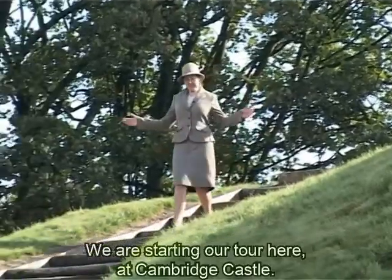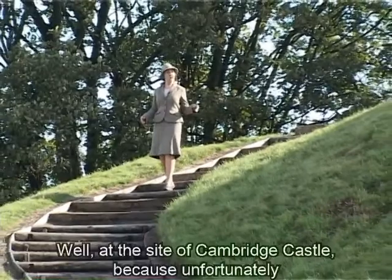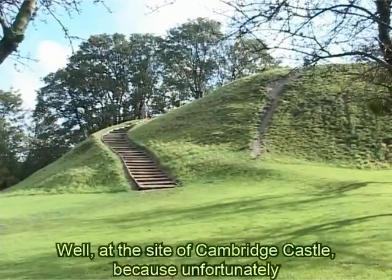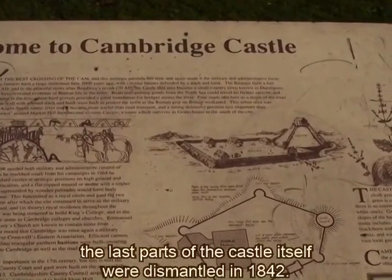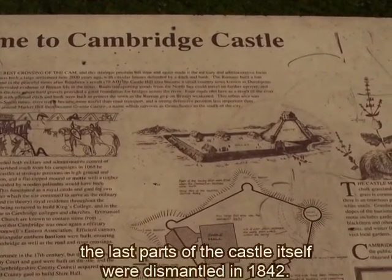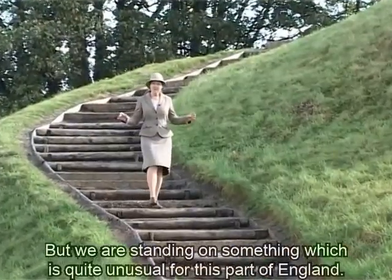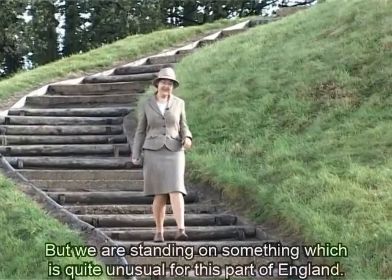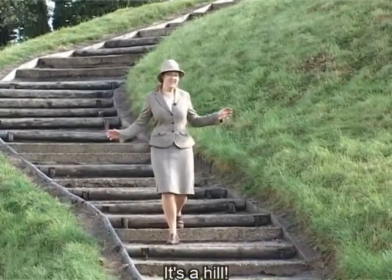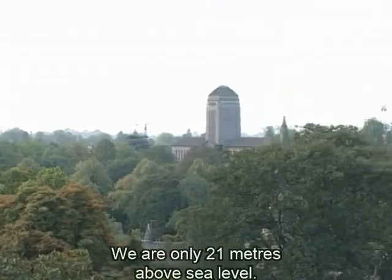We are starting our tour here at Cambridge Castle. Well, at the site of Cambridge Castle, because unfortunately the last parts of the castle itself were dismantled in 1842. But we are standing on something which is quite unusual for this part of England. It's a hill. We are only 21 metres above sea level.